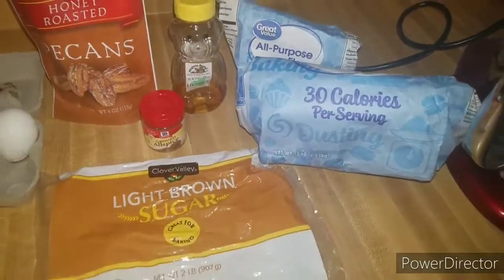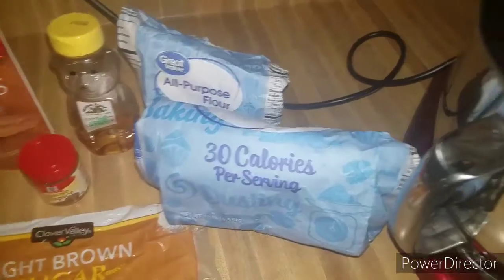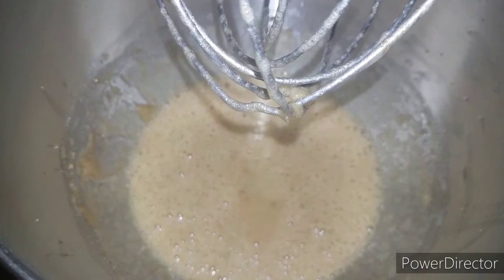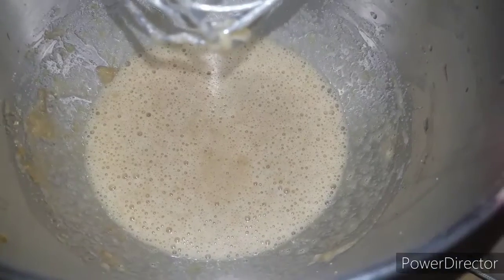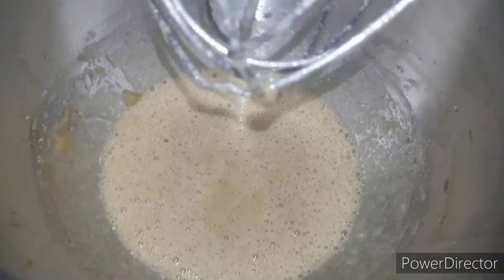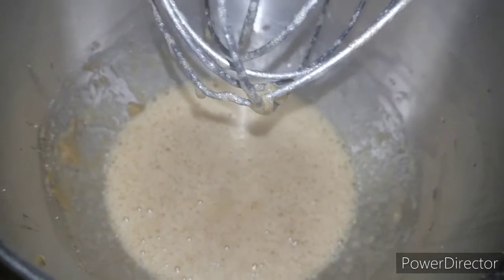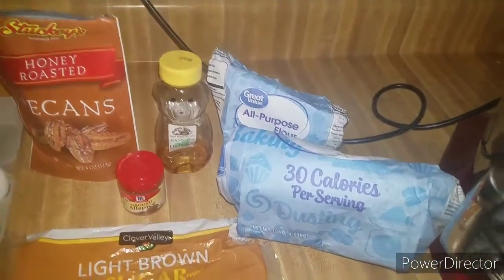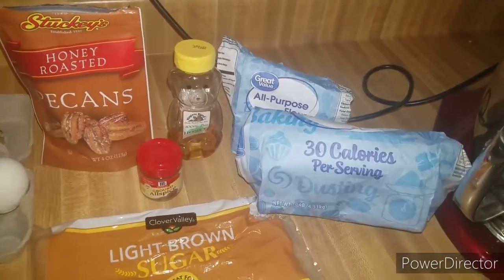Okay, you guys, so I'm just making some banana nut muffins. I just wanted to show you guys real quick. So y'all, that's the mix so far. Bananas, brown sugar, eggs. What else did I put in there? Vanilla flavoring. And yes, I'm going to add the flour, and some honey and a little bit of cinnamon or allspice. Y'all know I do things a little different, so I'll let you guys know how it turns out. This is what I'm using.